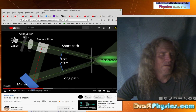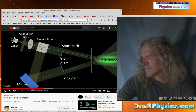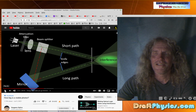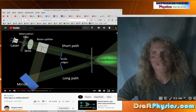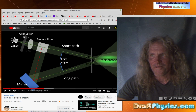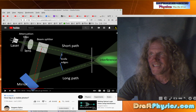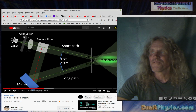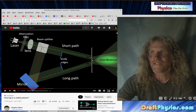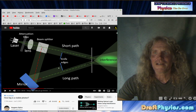And there were several people that told me the outcome of the experiment had to be wrong. Of course, without offering any particular insights on why. Well, there's lots of reasons why, because you don't know what a laser is, you don't really know what an attenuating filter is, you really don't know what a lens is doing, you really don't know what a beam splitter is doing, you really don't know what this knife edge is doing. Yes, and you really don't understand that the two-slit experiment is the four-surface experiment. So yes, there's lots of reasons why you might not be getting it.